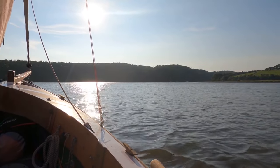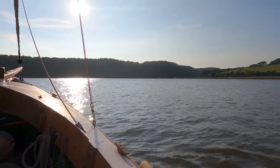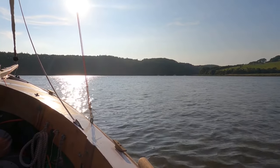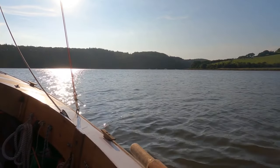Quite a few boats up here. And there's three or four people on the beach where I want to go. So I'm assuming there's some boats already around there, although I can't see masts, so I expect they're rubber ribs.